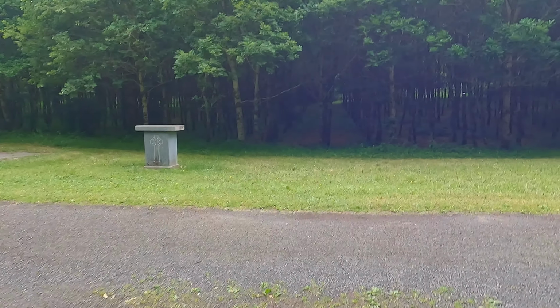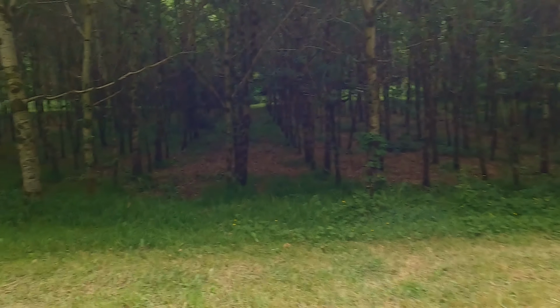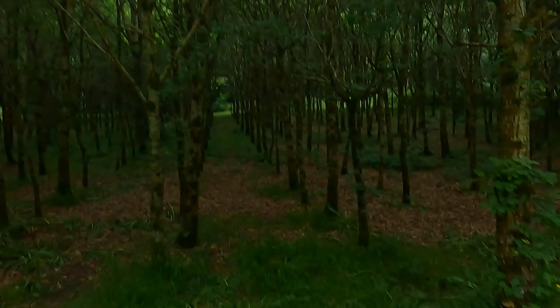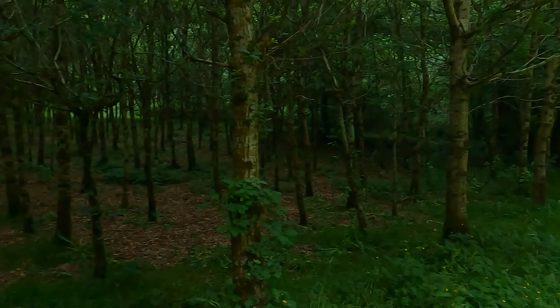And then this forest here, hold on, I'll go in a bit closer for it. It's a, what would you call it? Uniform? You know, they're all in parallel. So you might get something interesting there.